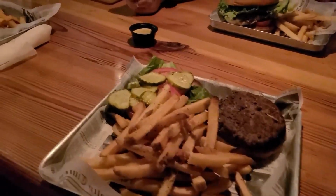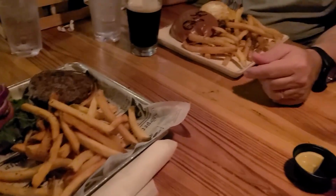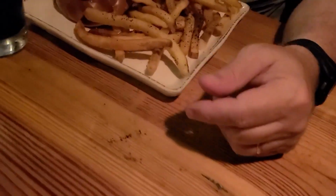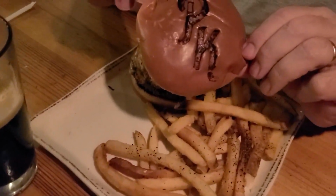Yeah, they burn it, PK. PK. Okay. I've got a barbecue burger. What does it say on yours, Tracy? PK. Prohibition Kitchen. Oh, that's cute. They burn it on the bun.